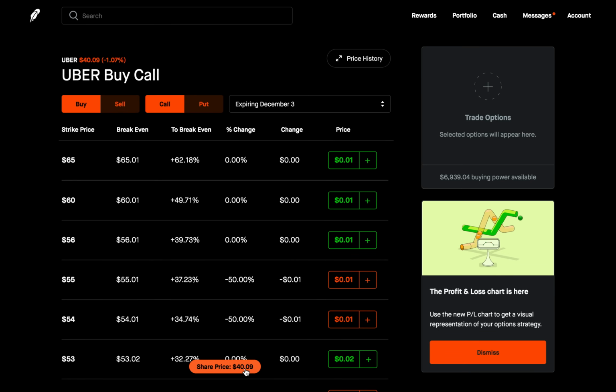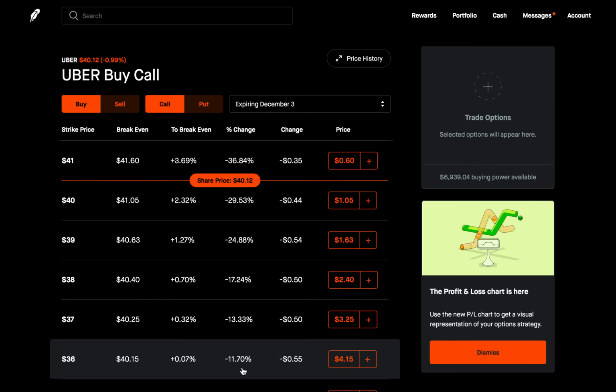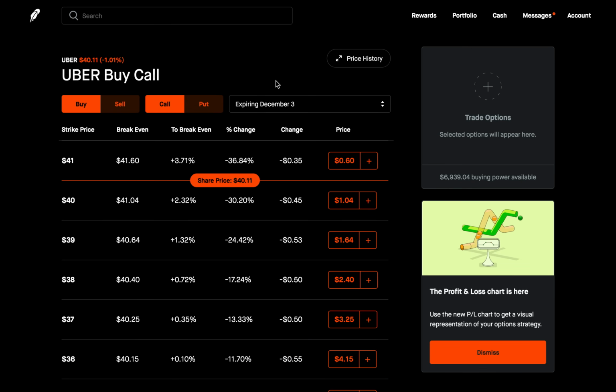So here is how this strategy will work. First, we want to choose an expiration date, and we basically want this event that's going to cause the stock to drop to happen before this date, right? So what I'm going to do is I'm just going to leave it as December 3rd. Let's say I believe some sort of event is coming up before then that might cause the share price of Uber to go down. So I'm going to leave this as December 3rd.